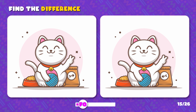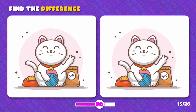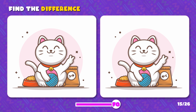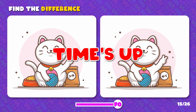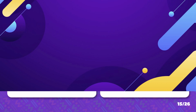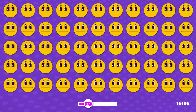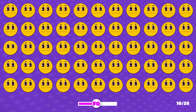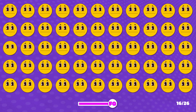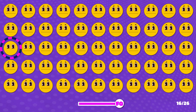Find the difference. The fish bone is facing to the opposite direction in this image. Which emoji is odd? Here it is.